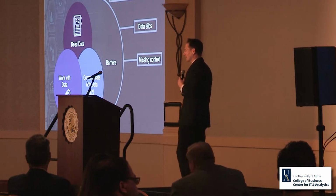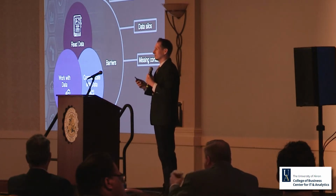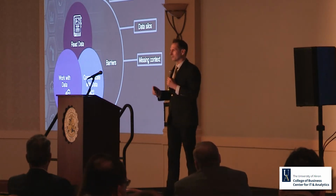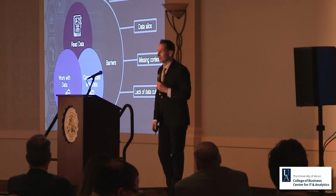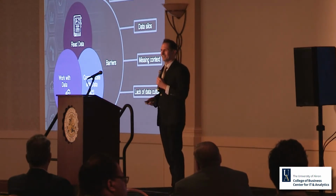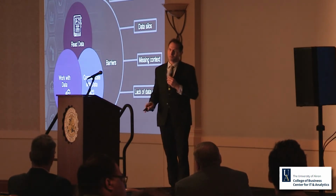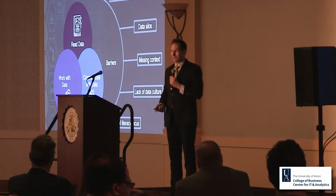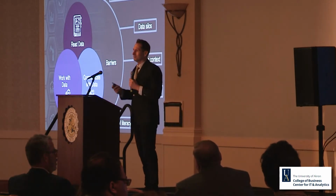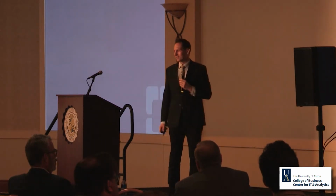So the next one is missing context. If you have a lot of different siloed data stores versus central data repositories that are robust and wide, the wider the data assets, the more meaningful insights you can get out of the information. Lack of data culture. It's very important for your leadership to have a data-driven culture to make sure that they're making decisions out of data so that people focus on data literacy. The last thing is lack of literacy focus. So investing in enablement programs and giving employees opportunities to train up and learn more about data.